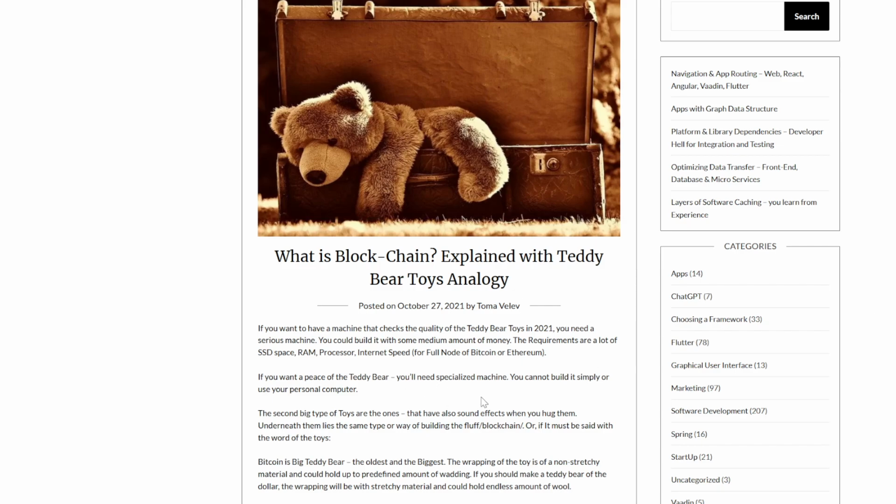And yeah, if you want a piece of the teddy bear, you need a specialized machine. So if you want to mine yourself a teddy bear, you need a specialized machine. Yeah, Ethereum moved to proof of stake, so you will not be able to mine it with any machine, but you need to purchase a lot of Ethereum, 32 I think. So yeah, this is out of date.